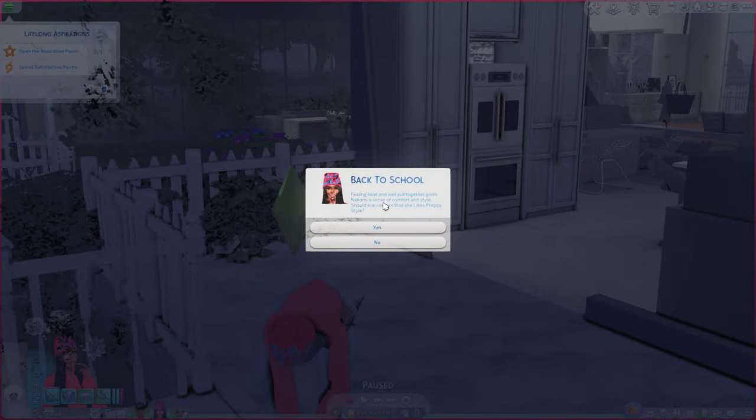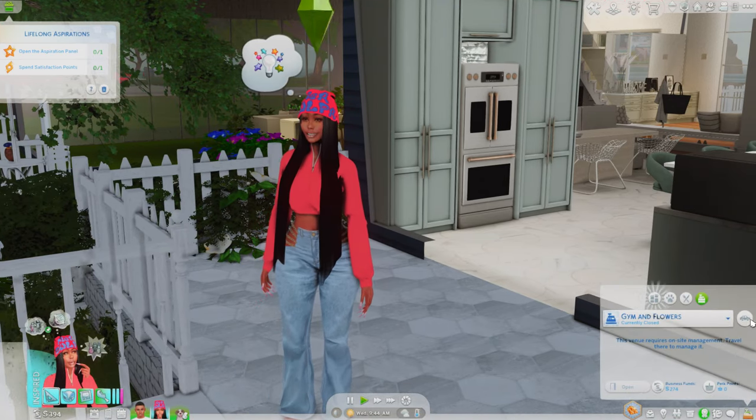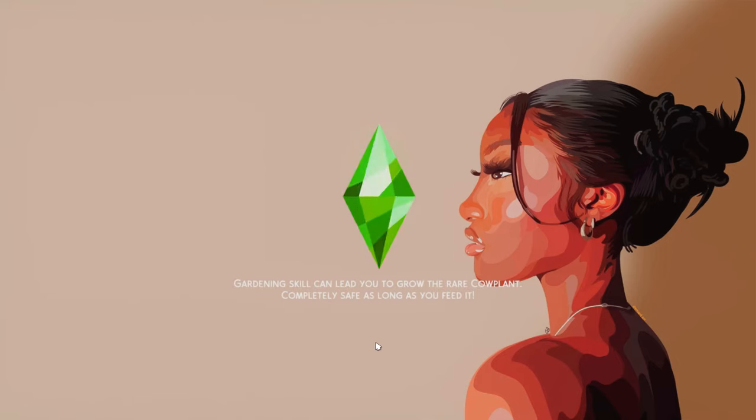Back to school. Feeling neat and well put together gives Naomi a sense of comfort and style. Should she confess that she likes preppy style? Sure, yeah. Okay, girl. She getting her style and all that. Period. All right, y'all. So, yes, we're about to head over to the shop, put everything up, and we about to open up and make some money because we need it for this wedding in 7 days.